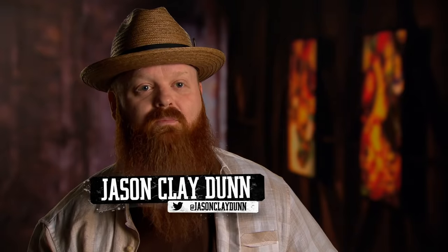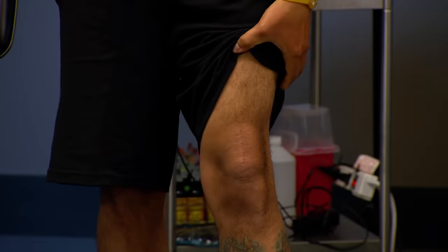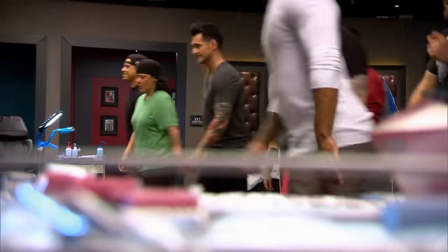I do not want the guy with the scar running all the way up his stomach. Sharon had a procedure on her hip, and Joe had a knee surgery for a baseball injury. Artists, you have 4 hours to transform your canvas's scars into tattoos they can be proud of. And your time starts now.